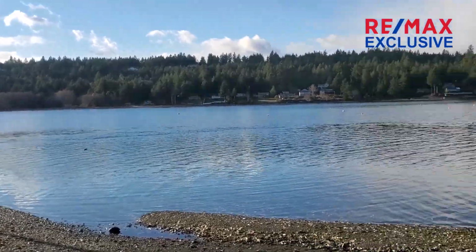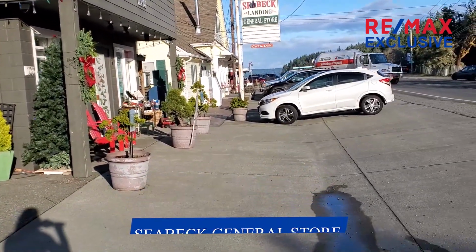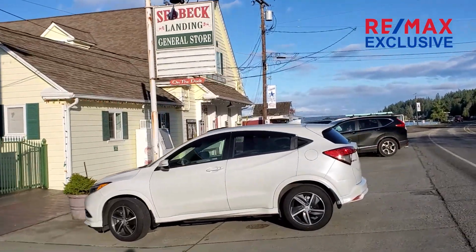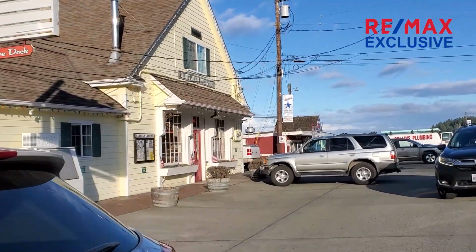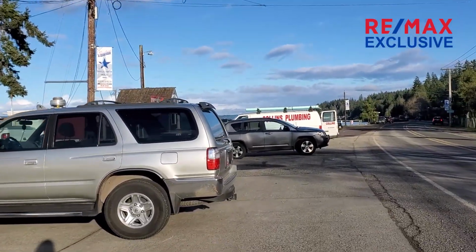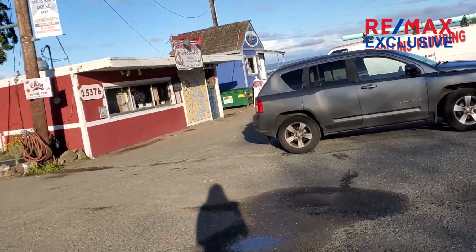The other side of the marina, this is the Seabeck General Store and Seabeck Pizza, and they've been here forever. It's kind of one of the iconic landmarks, and it's really the only place, if you live out in Seabeck, that you would be able to stop and get groceries or whatever, but it's not even that big. I mean, it's not like a Safeway or anything like that. Pizza smells good.